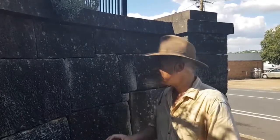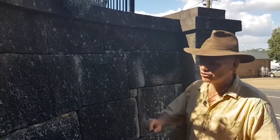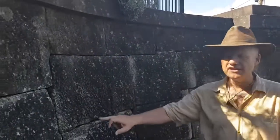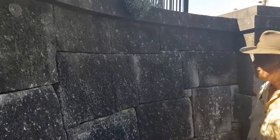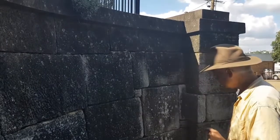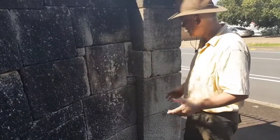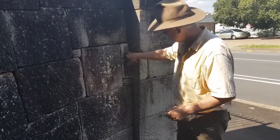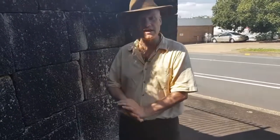But here, every stone is of different size. As we can see, there are not only 4 sides rectangular blocks or square blocks, but also blocks with 6 sides. Now, this is something that does not belong to our European tradition. And when we see some of the corner blocks, we have many more sides. We can even count them. 4, 5, 6, 7, 8, 9, 10, 11, 12, 13, 14 sides.